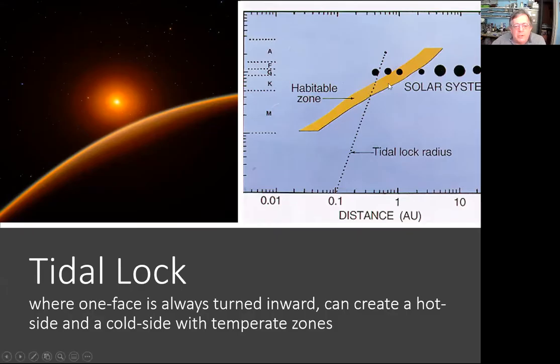If we plot the habitable zone here for different types of star, so for the smallest red dwarfs, the habitable zone is here, and it gradually gets further away as the star gets hotter, and the tidal lock distance is here. So actually most red dwarfs have their habitable zone inside the tidal lock radius, which is certainly going to make environmental conditions rather complicated, if not impossible. You probably get either too hot or too cold, unless you were managing to sit in some sort of temperate zone near the poles or something.